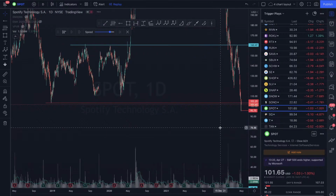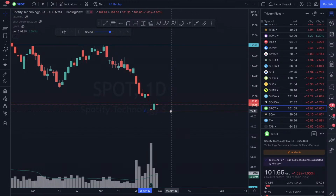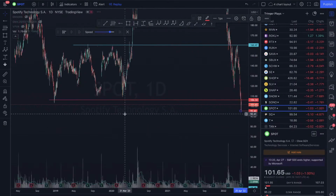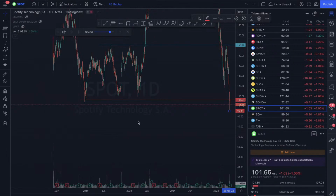Yo, guys, this is Spotify. This is a good one, guys. I don't want to miss out on this one just because it gave a red play last week. So, a perfect break and retest of these lows here. Let me show you the weekly chart. You guys are going to be amazed.